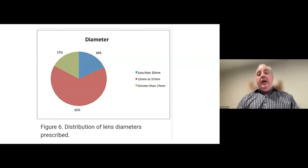What's interesting to me is looking at the less than 15 millimeter group at 18%. So almost 20% of the respondents said they fit scleral lenses less than 15 millimeters, and that would be a mini scleral lens. Sometimes you will have a patient with a small aperture, lid abnormalities or some sort of conjunctival issue where you may want to fit a smaller scleral lens. So it was a really nice distribution, but most of us are in that 15 to 17 millimeter range for our prescribing patterns for scleral lenses.